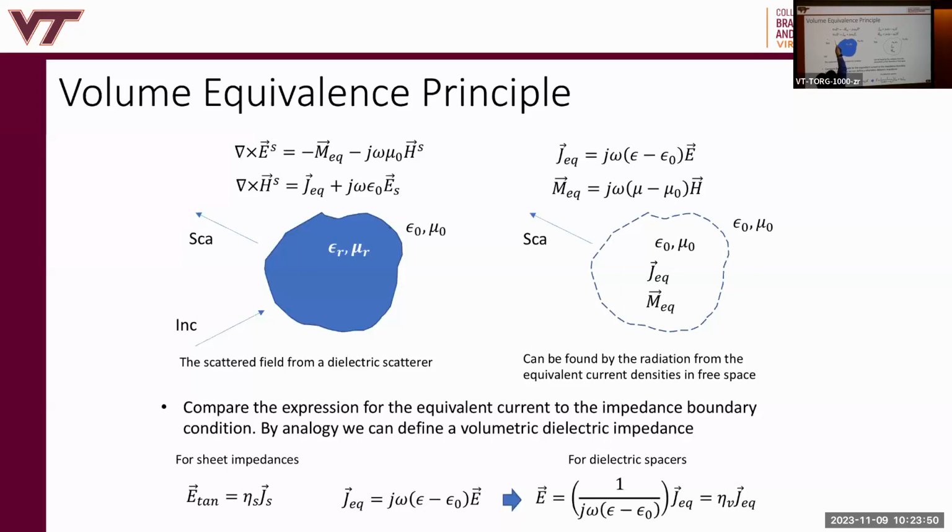E scattered, H scattered are the solutions to these Maxwell's equations, but we need to know M equivalent and J equivalent. And then they're in turn functions of the total electric field. All right, they're functions of scattered field really, and incident. Okay, but we'll see how we can still use this theorem.